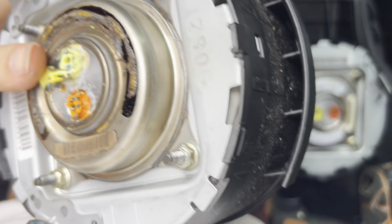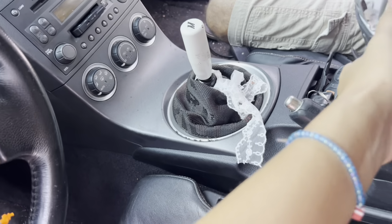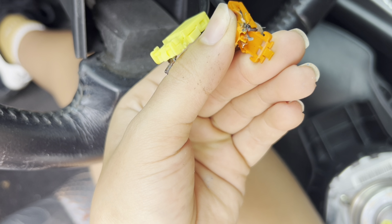So it melted. Oh my god, bro. Oh hell no, man. Got it off, but I had to break these because it was not gonna come off if I didn't break them. Oh, they are melting.